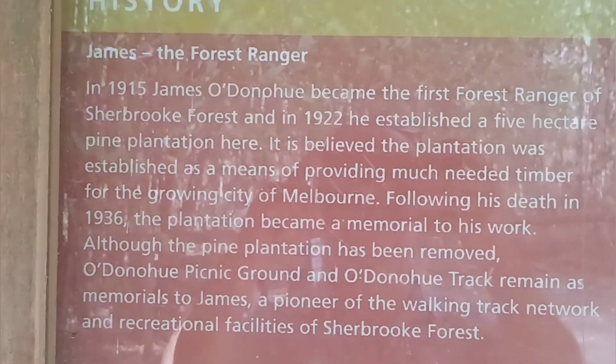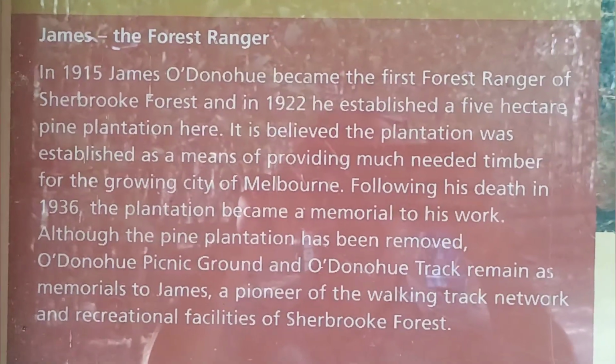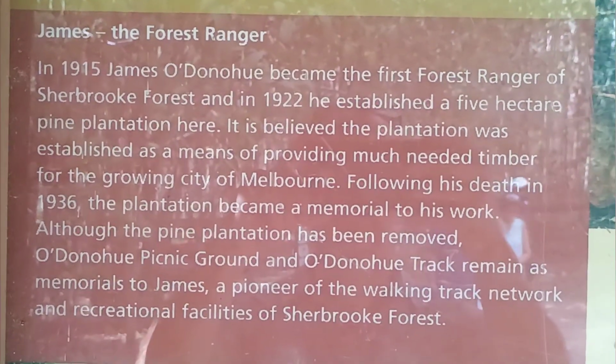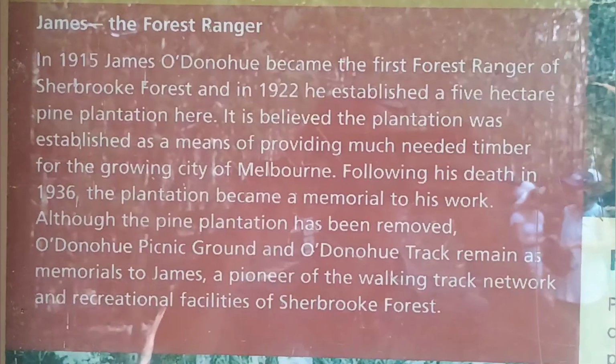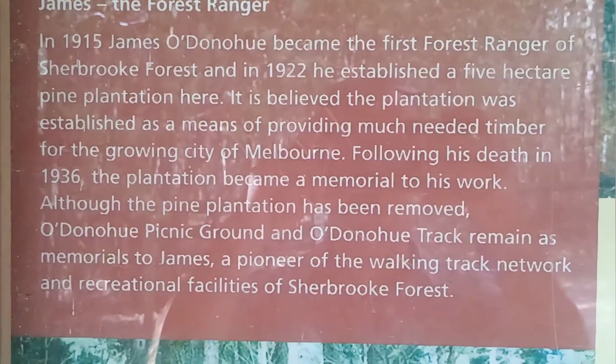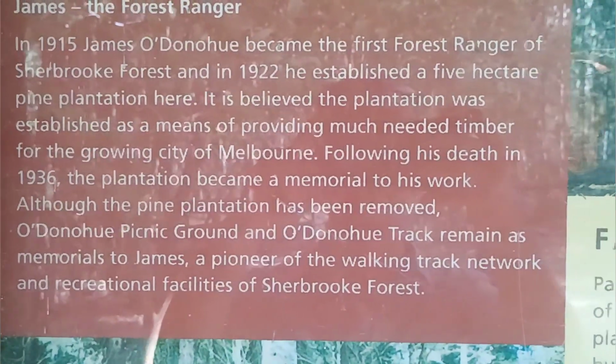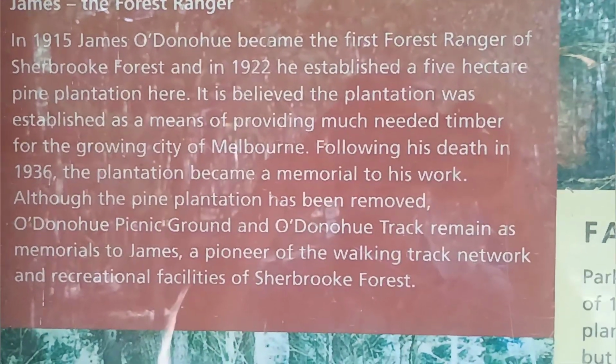So in 1915, James O'Donoghue was the first forest ranger of Sherbrooke Forest. In 1922, he established 5-hectare pine plantation to provide much needed timber for the growing city of Melbourne. Died in 1936. Plantation became a memorial to his work.